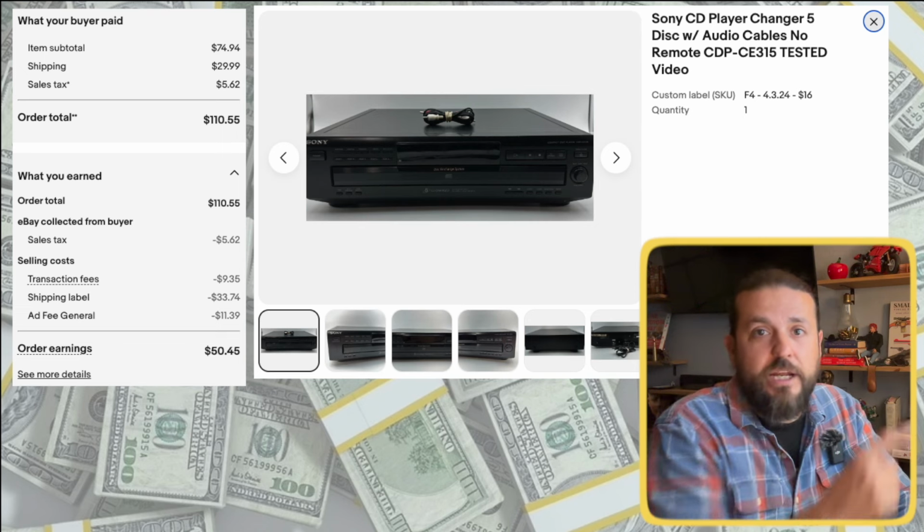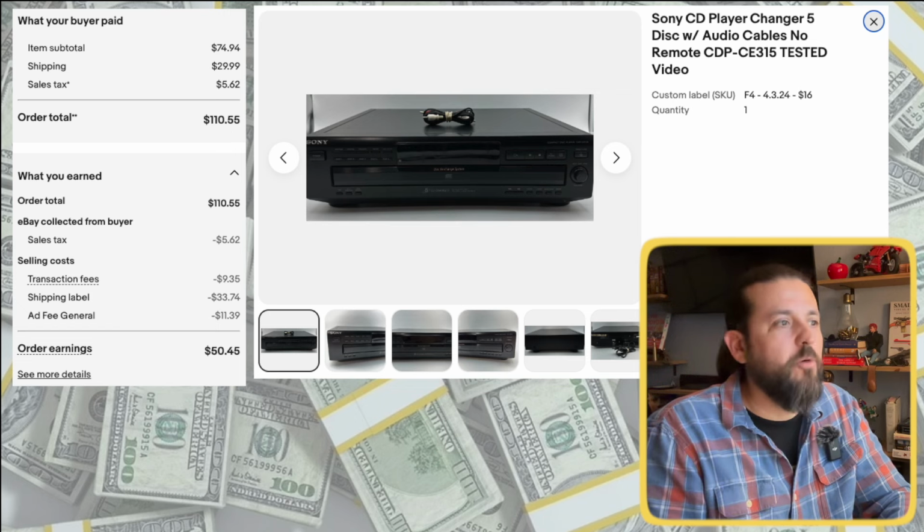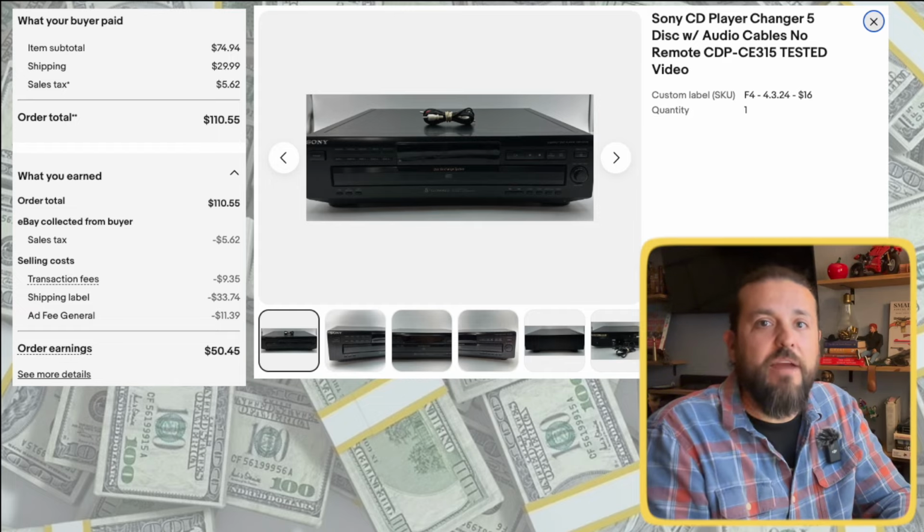Plus, shoot a video when it comes to expensive items. It does work. Sell it in the video and people will be like, whoa, first of all, he tested it. Second of all, he sold it to me. Let me buy it from him.